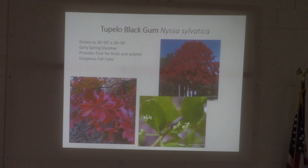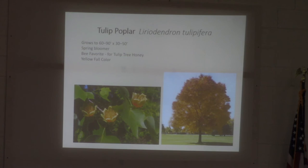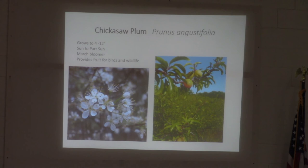Tree. So this is going to grow, but it is also a wonderful tree. Tulip poplar, apparently it's hard to gather enough or have enough. I found it was pretty.